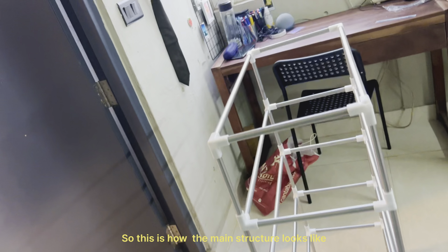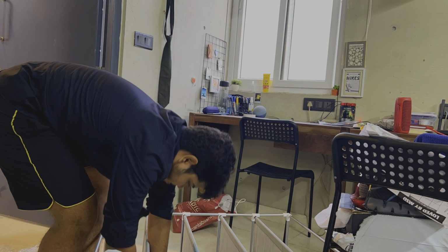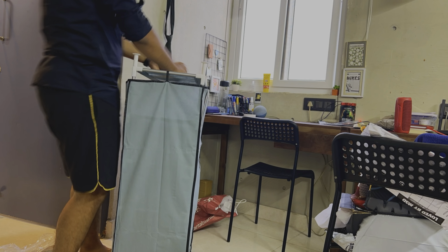So this is how the structures look like. This is how it looks like. Pretty sturdy, I guess.